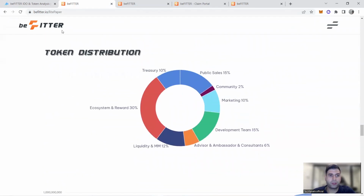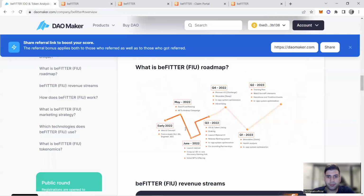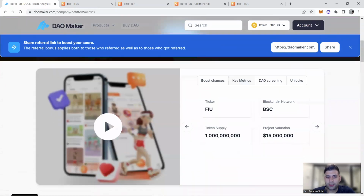In terms of the tokenomics, I'll go to the DAO Maker page. I usually prefer their metrics. It's more elaborate. So the total number of tokens is going to be 1 billion. The project is valuing itself at $15 million, which is quite good considering pre-bull run. Usually that's what you look for, and now we're not in a bull market, so projects need to look at under 20 million, so that's more sustainable.